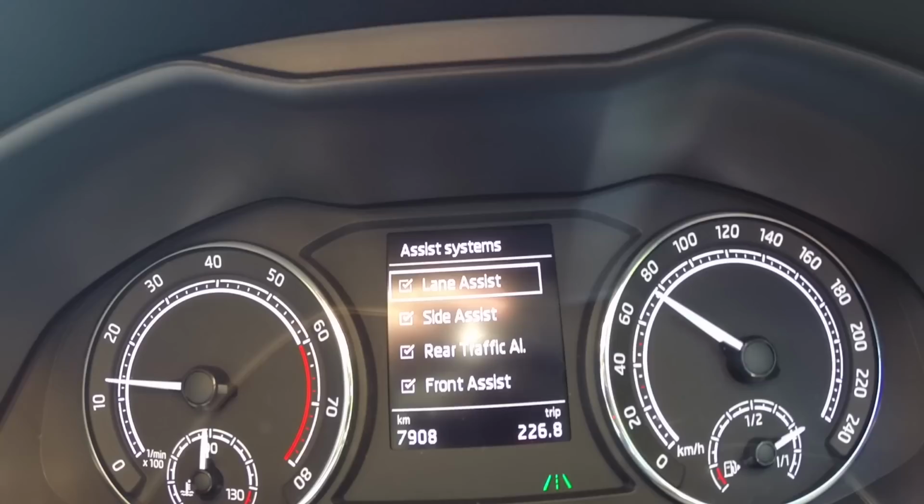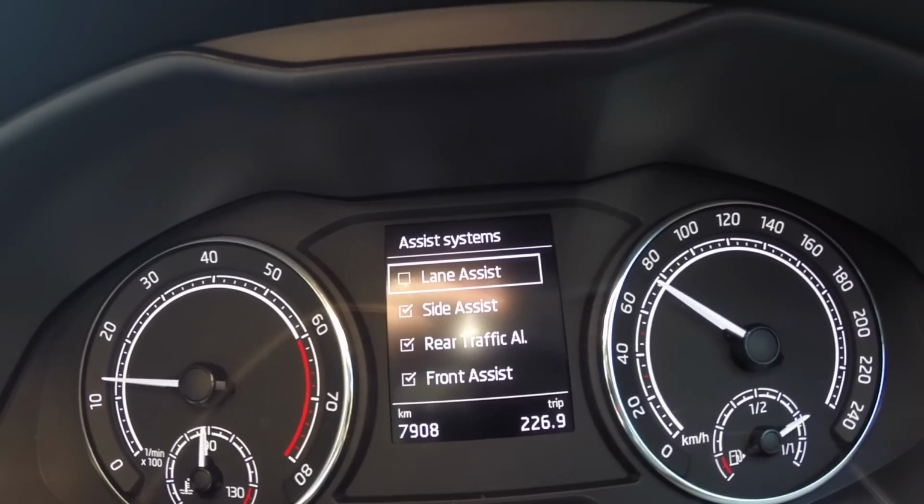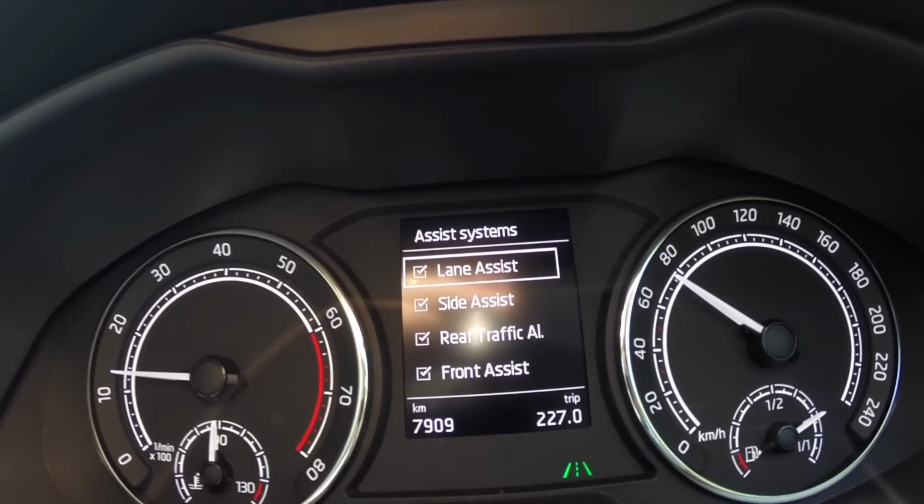Anyway, other niggly points that I find a little bit annoying as well is you can turn on and off the active assist systems, right? So you just click the little button here and it opens up the lane assist and stuff. When you turn them off, you get rid of them. When you turn off the car and turn it on again, they're turned back on. They're back on where they started. Everything's turned back on again. It auto turns everything on. Why does it do that? Why can I not decide to turn stuff off?